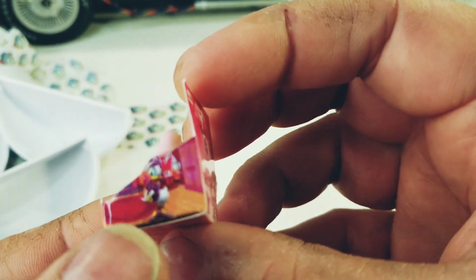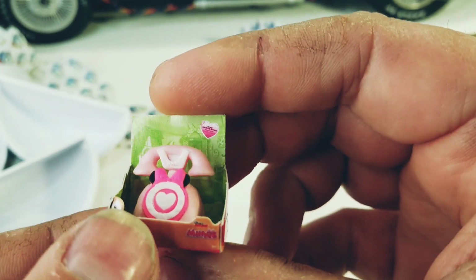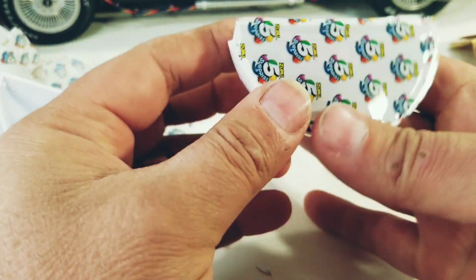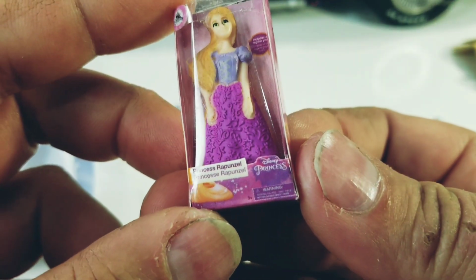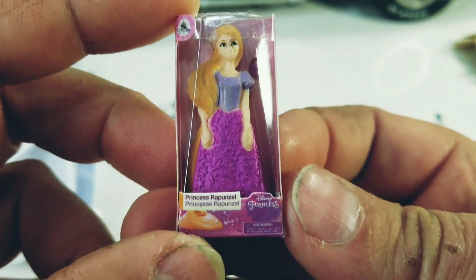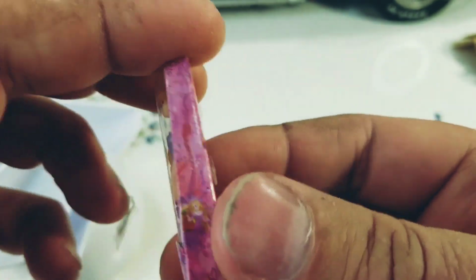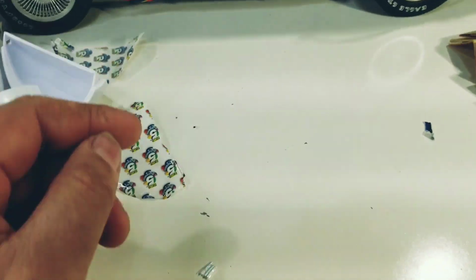Or no, that's okay, it's the duck and the mouse. All right, last one. Last one we got from the Princess series, we got Rapunzel. So that was the Disney, that was all of them.